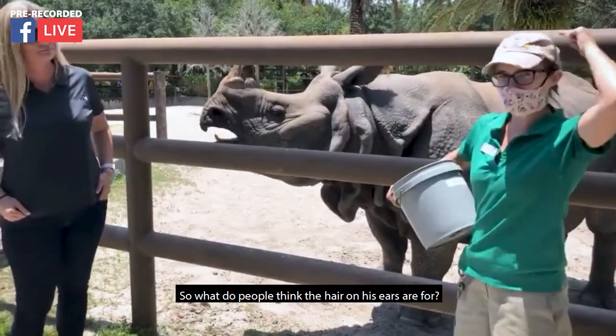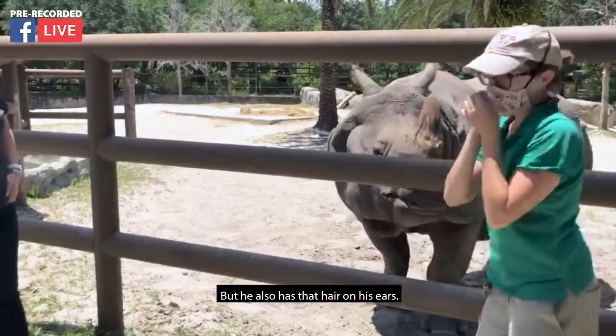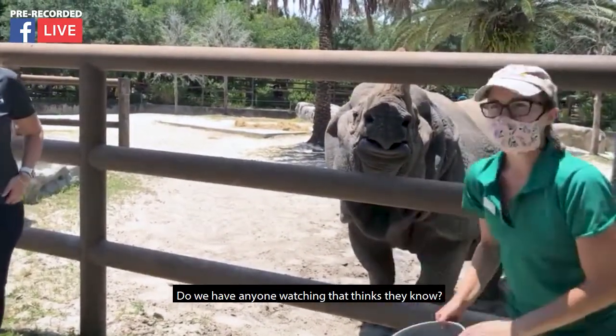So, what do people think the hair on his ears is for? They have one giant hair, which is their horn. It's made out of keratin. But they also have that hair on their ears. What do we think they have hair on their ears for? Do you have anyone watching that thinks they know?